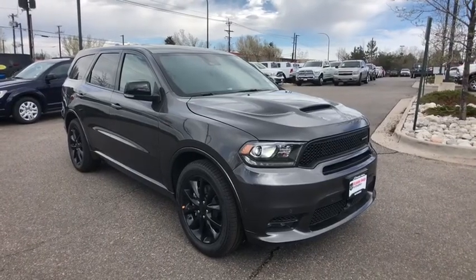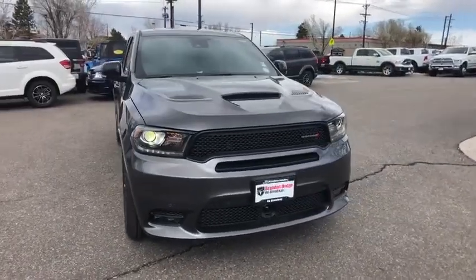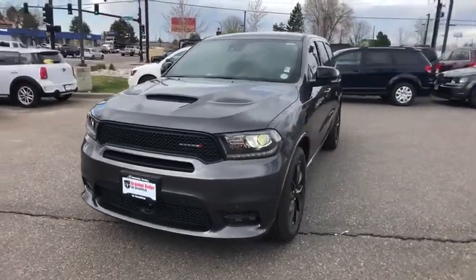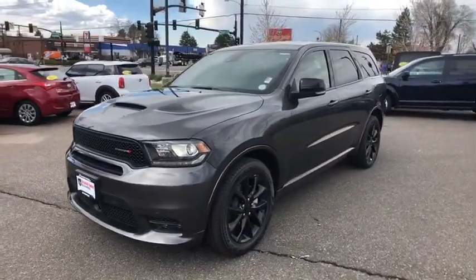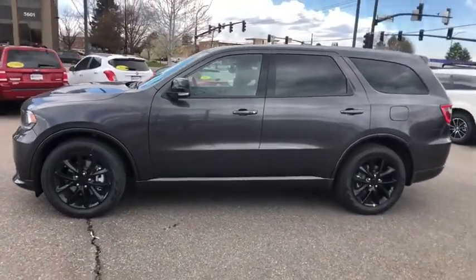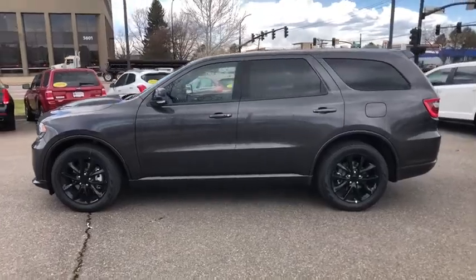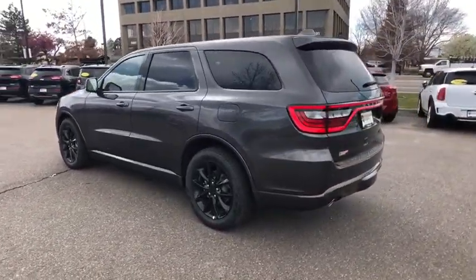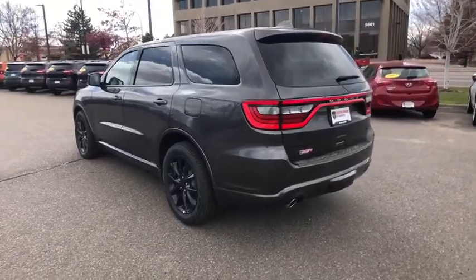2018 Dodge Durango. The Durango allows you and your family to travel in style and comfort while towing your camper or boat. It offers more interior room and towing capability than most midsize SUVs and has an available third row of seating. Underneath are sturdy body-on-frame mechanicals and the option for a powerful V8 engine.